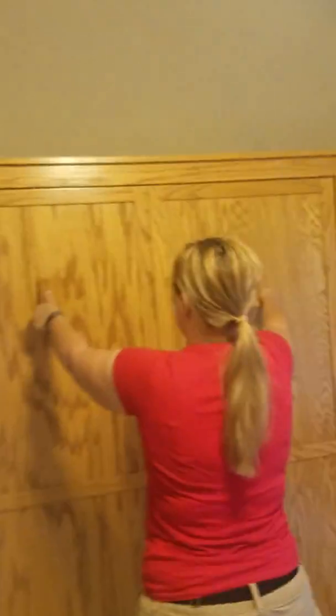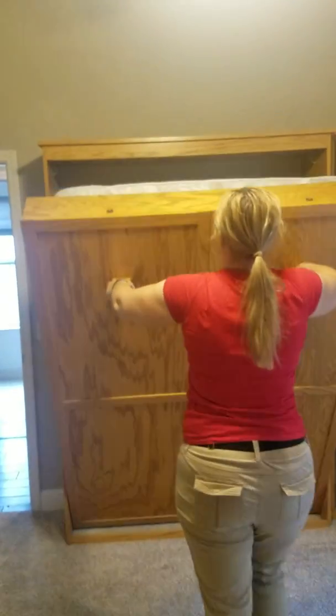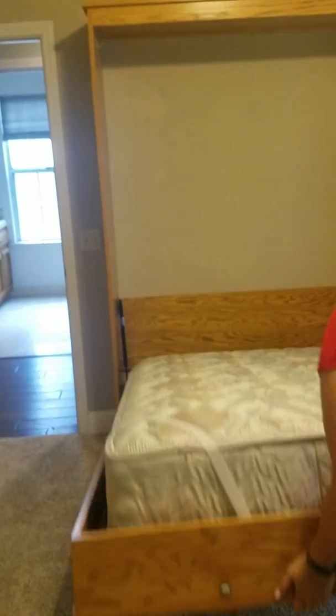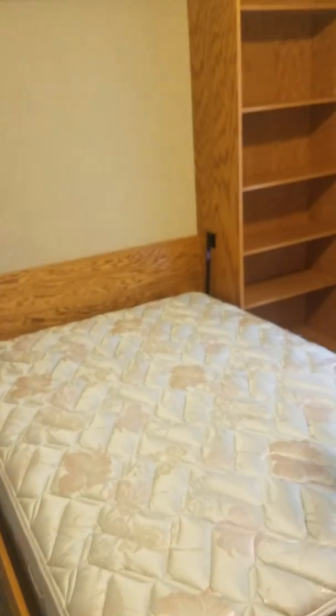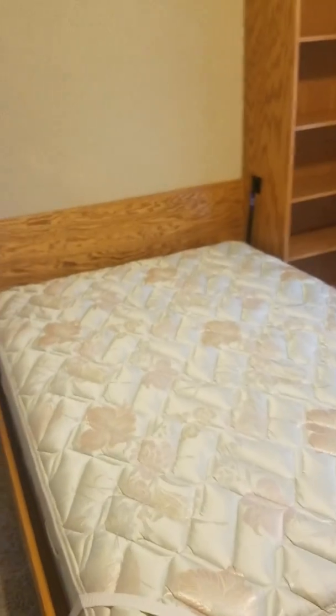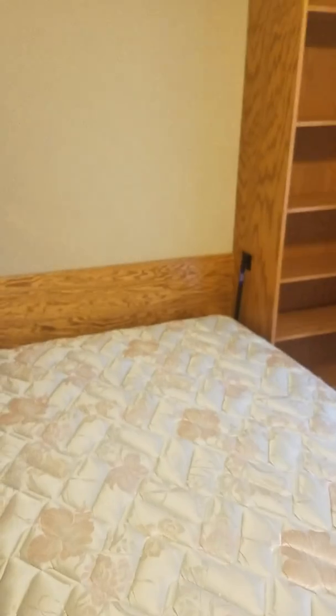And then there's another guest type room. This is cool. Well, hold on, don't open it before I can show what it is. Oh, there's a mattress for it already. That wasn't here two days ago. She must have included it. That's why it was so heavy. So, yeah, Murphy bed. That's what it's called.